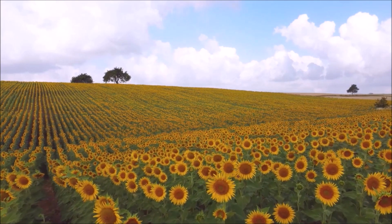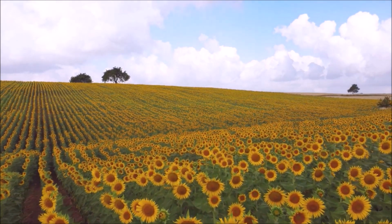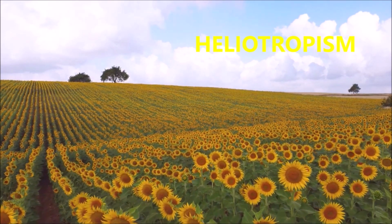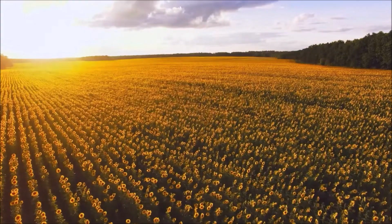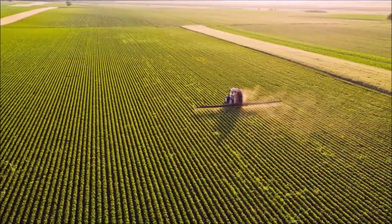The name sunflower originates from the plant's characteristic behavior of tracking the sun's movement throughout the day, a phenomenon known as heliotropism. This behavior allows sunflowers to maximize their exposure to sunlight for growth and photosynthesis, earning them a name that signifies their affinity for the sun.